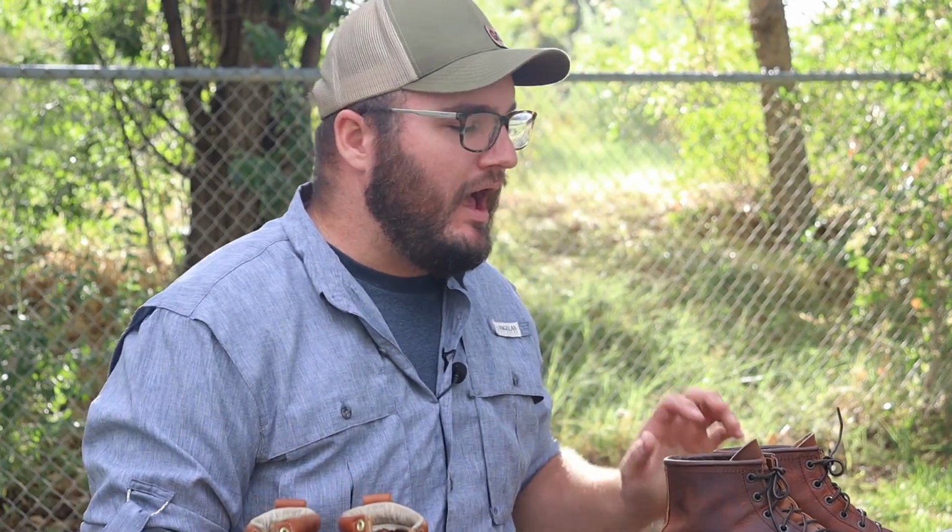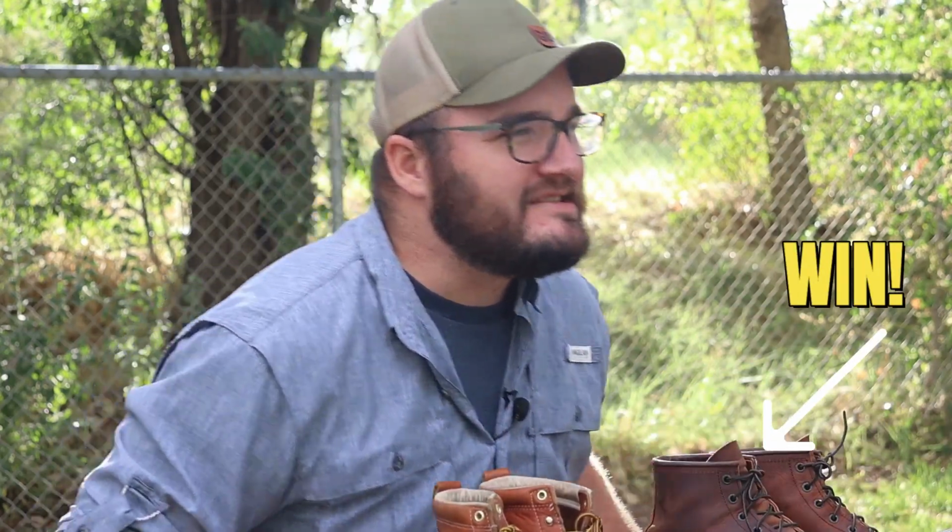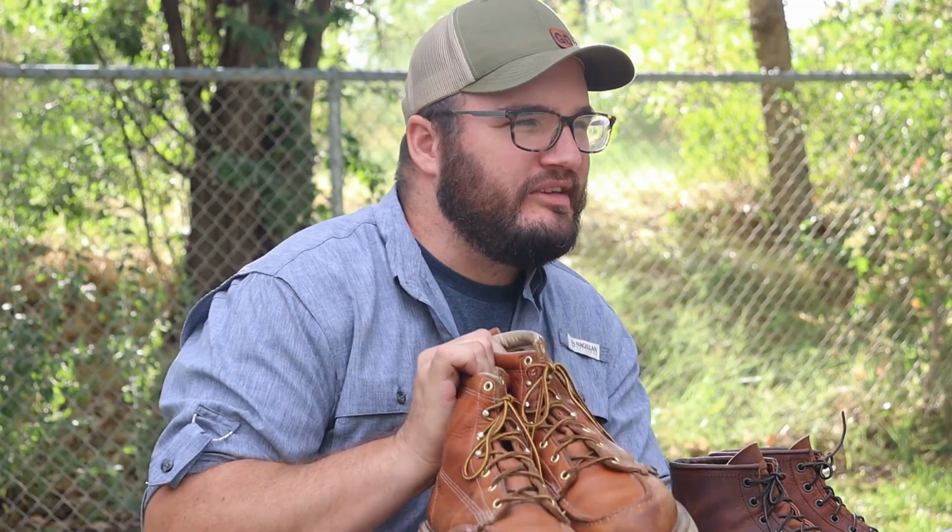So if I was to take my wife out for dinner on a date, I would definitely grab these boots over these boots. Although I gotta say, both of them would look great if I had some nice denim jeans on and I was riding a Harley Davidson. So I think either of these boots can also look tough, but these look a little bit tougher.